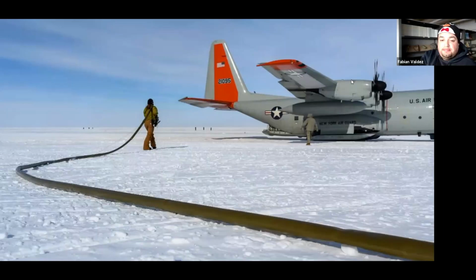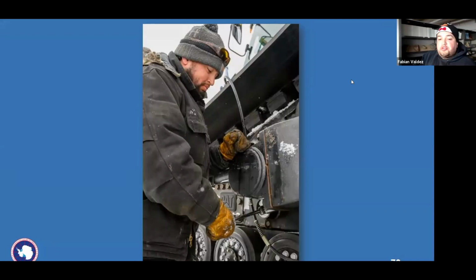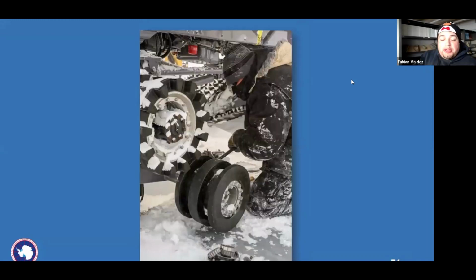Now, these next few photos are going to show you what it's like doing my job here in Antarctica. Being a mechanic, we work in all conditions, all weather, and we do all sorts of jobs. Anything that breaks on these tractors, we fix.